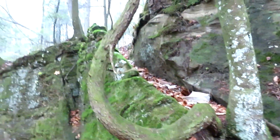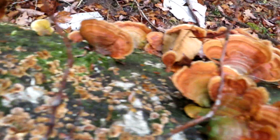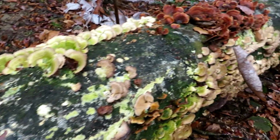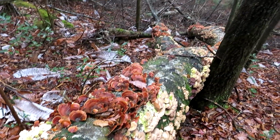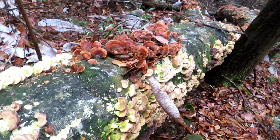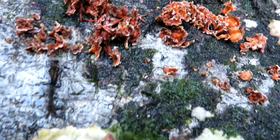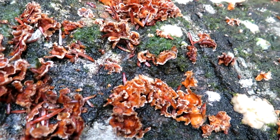Crazy little corkscrew of a hemlock. It's growing up wild and free. All the different little fungi on this fallen tree. Absolutely loaded. All the different colorations, and even texture. You get in here and look at some of the smaller ones.